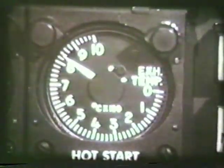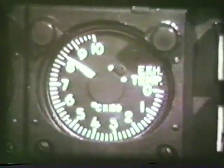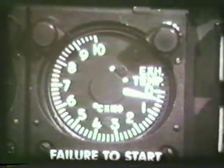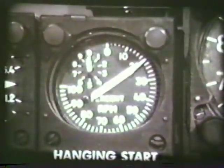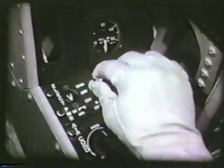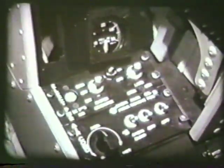If during the start procedure a hot start occurs where the exhaust gas temperature exceeds 630 degrees centigrade, or if the engine fails to start within 20 seconds after the throttle is placed in idle, or if you get a hanging start, that is, ignition has occurred but the engine does not stabilize at idle, immediately pull the throttle to off and turn off the main generator switch. Investigate the cause of the difficulty.